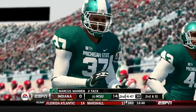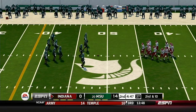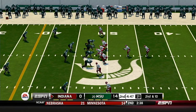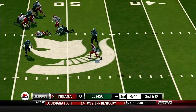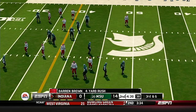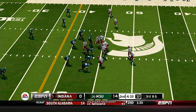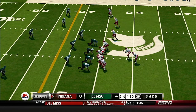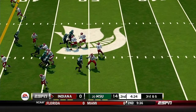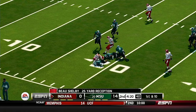Fires that quickly, incomplete. Not enough strength on that pass, and it hits the turf. Oh, boy, he wishes he had that play to do over. Could have been big yardage there. From the 49-yard line, it's second down. They go to the left for a nice gain. Pulls down the catch, and he's got room here. And down he goes around the 20-yard line.